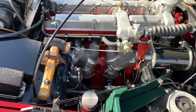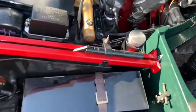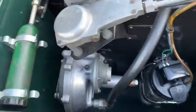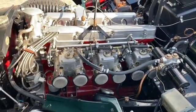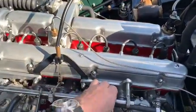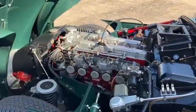So a few modifications under the bonnet, as you can see. So the toolkit's been relocated here above the battery, and that's allowed space for a vacuum tank and a brake servo. And so the brakes are extremely good on this car. They're triple Webers. She runs very nicely on them.